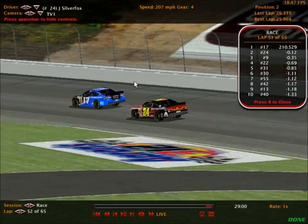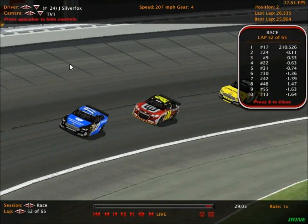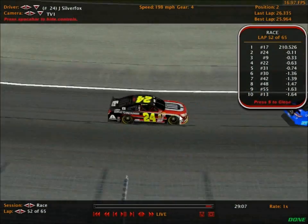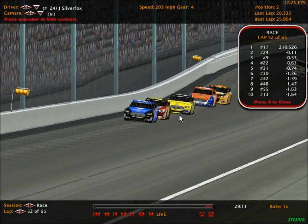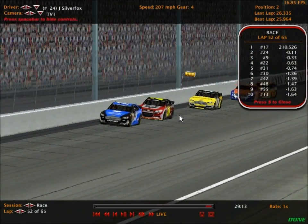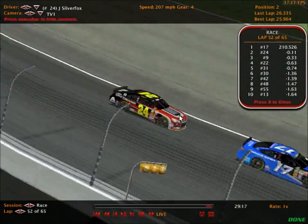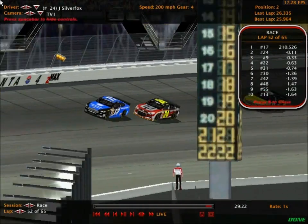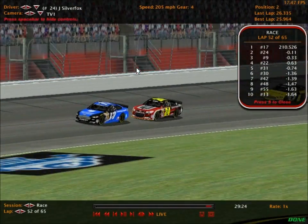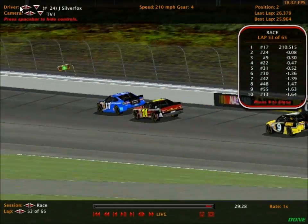Go back up to the lead with the 17 and 24 trying to run away with it, but that 9 and 22 are trying to catch up. And the 31. I think that 24 of James Silverfox is just waiting for the right moment to make the move, as it is a 5-car breakaway. It looks like we'll get a pack for a little bit, then a couple cars will break away. They start battling, the pack will catch back up, and then the same process happens again. As Silverfox is right on that 17 car's tail now, Brendan Patterson. Let's take an onboard here with him.